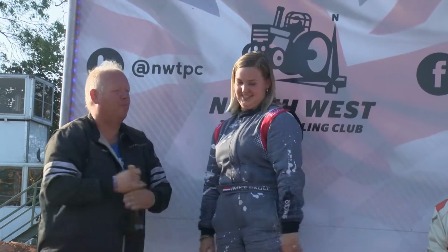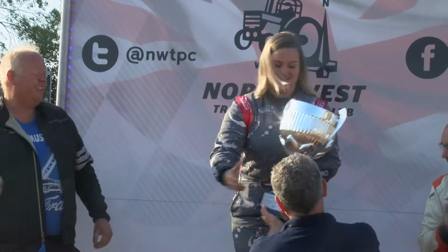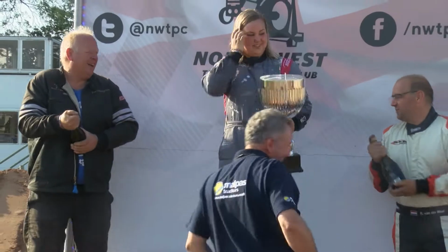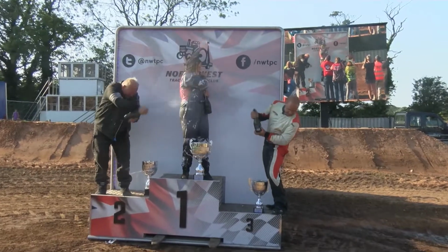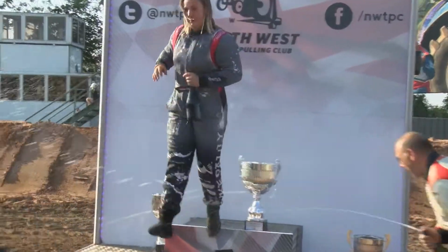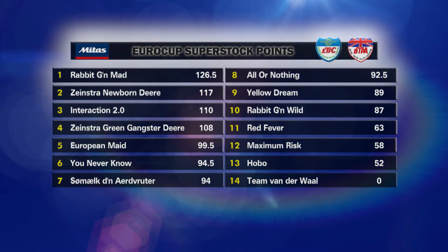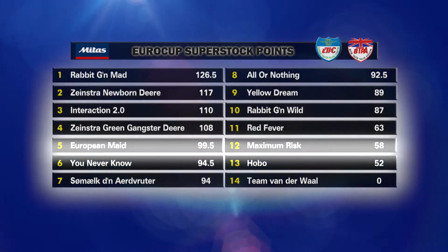Imke takes the top step of the podium, and I sincerely hope that that's a waterproof race suit. Or should I say champagne proof? Henrik and Rob getting ready for the celebrations, cameras at the ready. That's how to celebrate a win here at Great Eccleston. Brilliant. Confirmation of the points there. Rabbit Gone Mad taking the title, Zeinstra Newborn Deer and Interaction 2.0 in second and third.